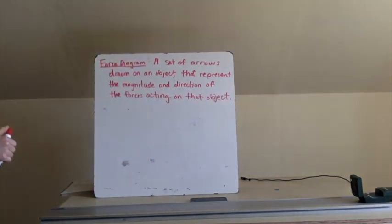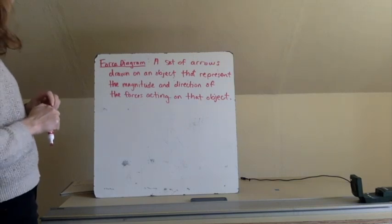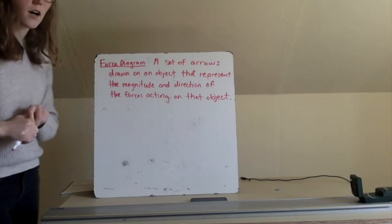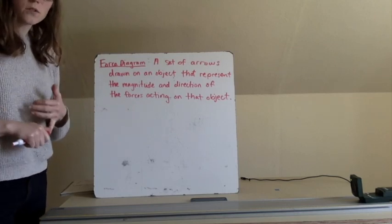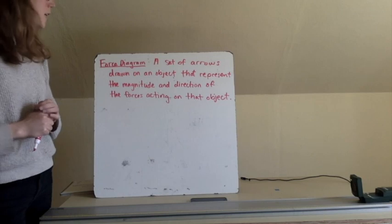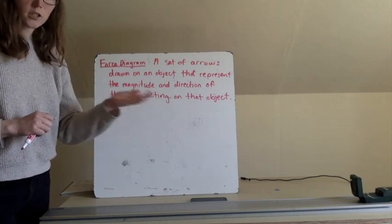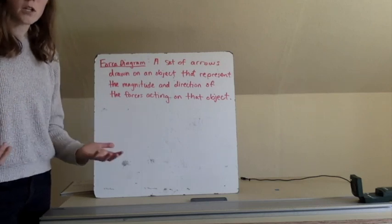All right, so a force diagram is a set of arrows drawn on an object that represent the magnitude and direction of the forces acting on that object. Now, these are actually vectors. We've used the word vectors before to represent velocity when we were talking in our energy unit. Remember that a vector is just a quantity that has a direction associated with it in addition to a magnitude, so how large it is.